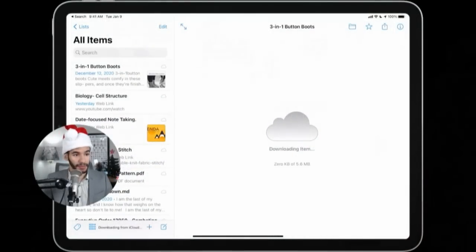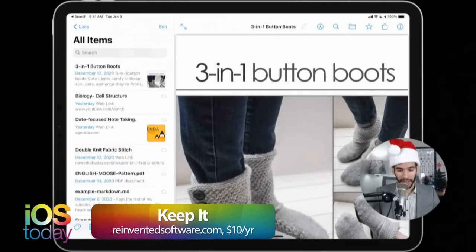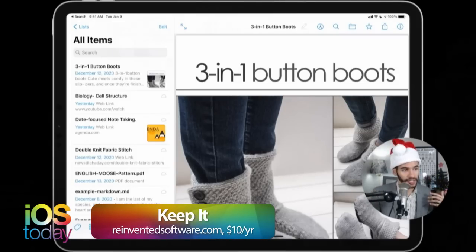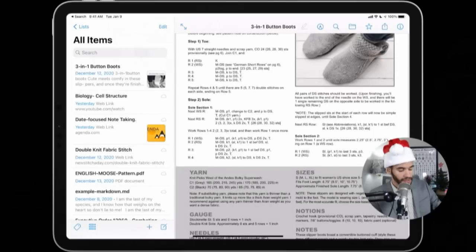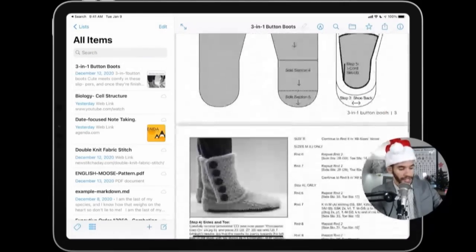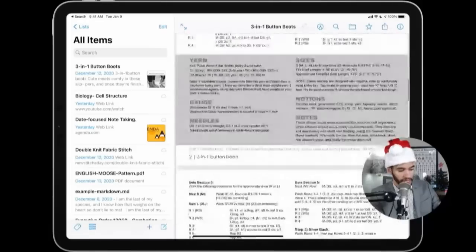It's syncing everything. This app, and let me move my little face here so that it's not in the way. This app is essentially a bucket into which I can throw all sorts of stuff. So for example, I recently purchased a little pattern for knitting some slippers. And so this is an actual PDF that is stored in the Keep It app, as opposed to being a link to this, because you had to buy this pattern. And so this is a PDF here.